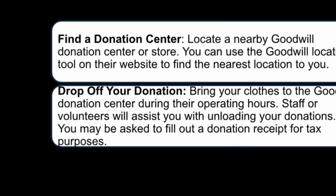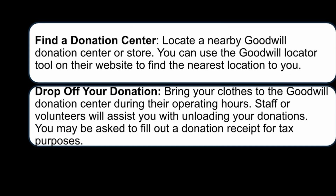After that, find a donation center located nearby, a Goodwill Donation Center or store. You can use the Goodwill Locator tool on their website to find the nearest location to you. Then drop off your donation by bringing your clothes to the Goodwill Donation Center during their operating hours.